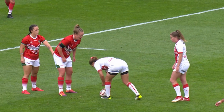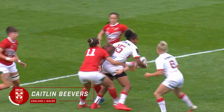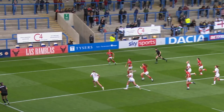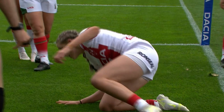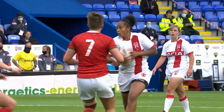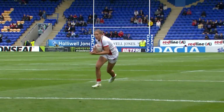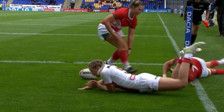To start their set now. So Rudge plays the ball. Here is Crowell. Space to offload, time to do so. Ball spun over the top, and Beevers looking for the corner. Caitlin Beevers goes in for England. They do get the reward for that defence. And Caitlin Beevers, just 19 years of age, goes in the corner. That's some pace, is that, isn't it? That's some genuine raw pace. That's not trained, that's natural ability.